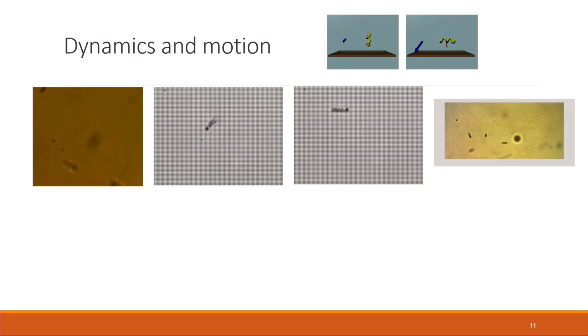Yes. Can't you stop the tumbling by using another constant field? Right. So then it becomes some form of a precessional magnetic field effectively, and you can also calculate the dynamics under such precessional fields.